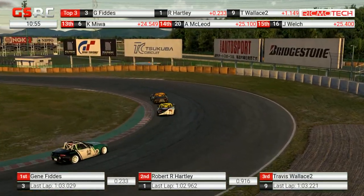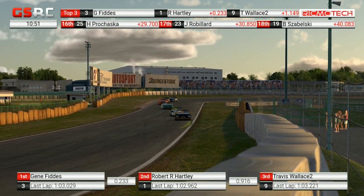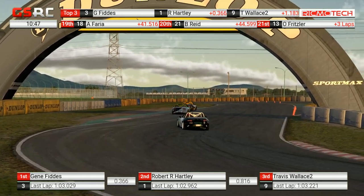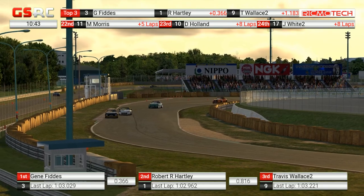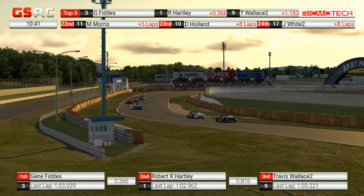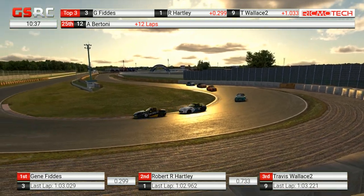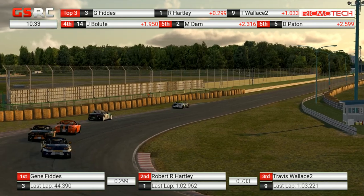We go back up front. They continue to race as they were. Hartley still a car length back, and now beginning to get away from Travis Wallace. I think Hartley's happy with the pace of Fittis. If they can make this a two-car battle, I think they'd enjoy a two-car battle and not have to worry about Wallace. Oh, that's absolutely what they want right now.